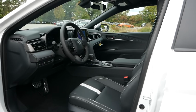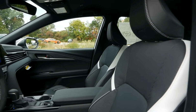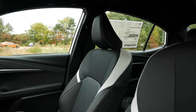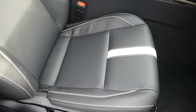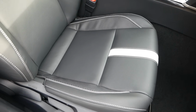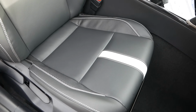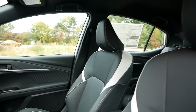Stepping inside the SE we have today, we're greeted by heated soft-tex seats for both the driver and passenger, with the driver's side having 8-way power adjustability, whereas the passenger will have to manually find their ideal seating position, which I'm not too surprised at all for a car that starts at just over $30,000. But more importantly for this trim is that it does feel somewhat upscale for its price point, because typically at $30,000, for a mid-size sedan, you're not going to find leatherette material for the seats. And in fact, it's just going to be cloth.